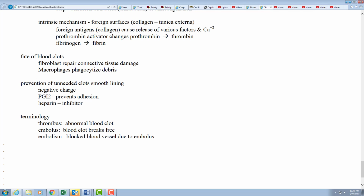Terminology: an abnormal blood clot is called a thrombus. That one I told you that can break free and wander through the blood vessels, that's called an embolus. And if it gets caught in a smaller blood vessel downstream and causes an unwanted or unneeded blood clot, it's called an embolism.